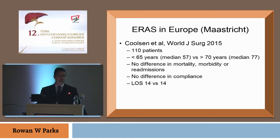Another group from Maastricht looked at it in a slightly different way, and this was a very interesting study. They looked at the difference of an enhanced recovery protocol in patients regarded as young, those under 65 years of age. The median age in this group was 57. And those over 70 years of age, the group had a median age of 77. So they had two groups with a 20-year difference in their median age. But they looked at how applicable an enhanced recovery protocol was.